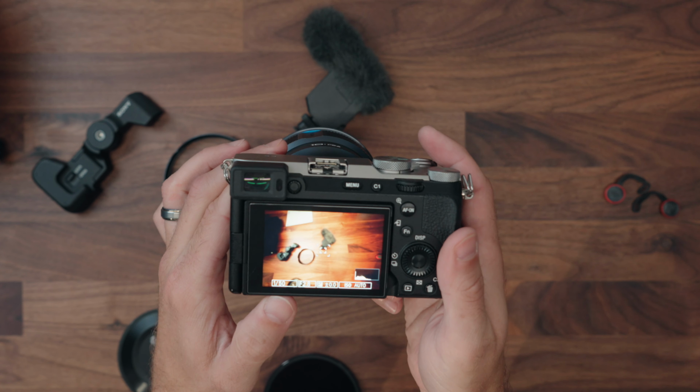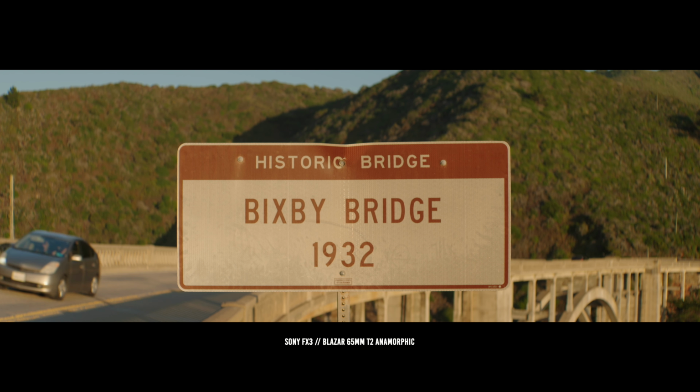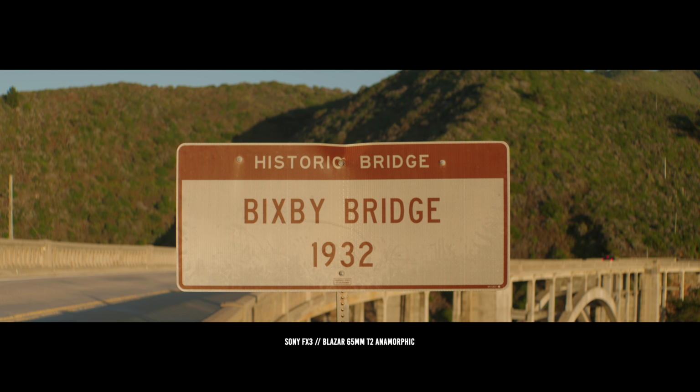That means I can just turn this, get the exposure I want. I set my ISO to auto, my shutter speed to 1/50th, stick at f2.8. My ISO limits of however high I want it to go are set in camera. That's a setting you can control. And it just becomes this fully automatic vlog machine.